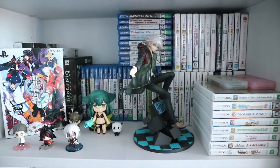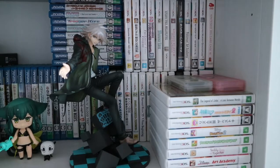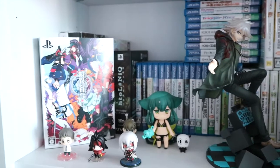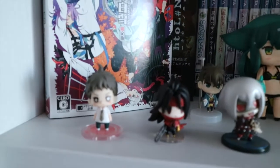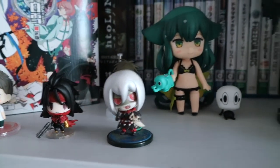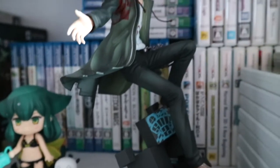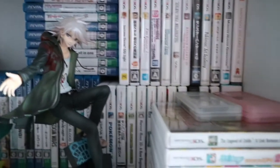Onto my next shelf. This is probably my favorite because I've got more Danganronpa here with my Nagito figurine from Danganronpa 2. Then here are all of my 3DS games and PS Vita games, and a couple more favorite figurines. I've got some little stuff on the left here, Hajime from Danganronpa 2, Vincent Valentine from Final Fantasy VII, of course, and then this little guy from Lamento, a BL game, but I forget what his name is. As well as I've got my Utsutsu Nendoroid in the back there. She's from Gatchaman Crowds. And then, of course, my Nagito figure from Danganronpa 2.